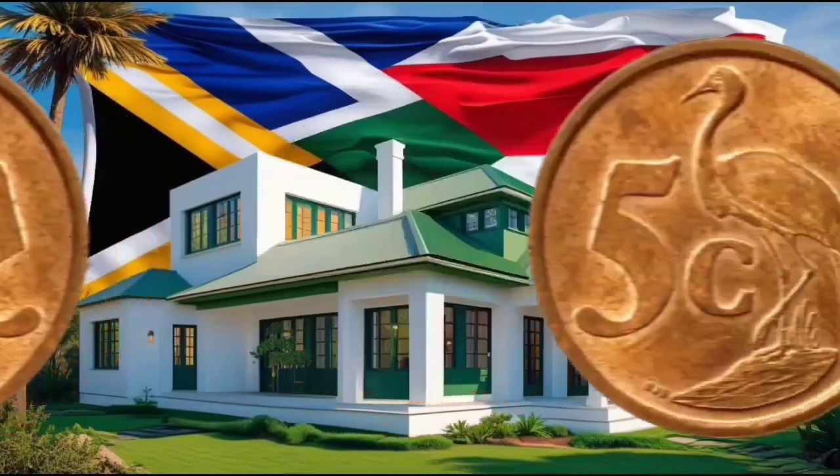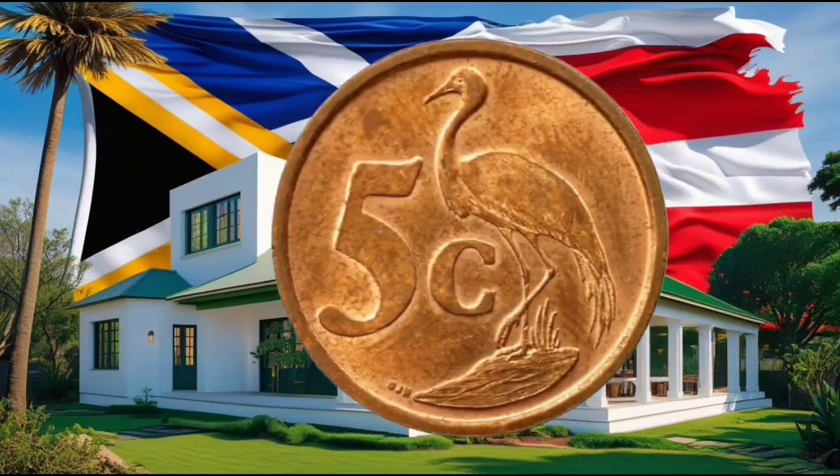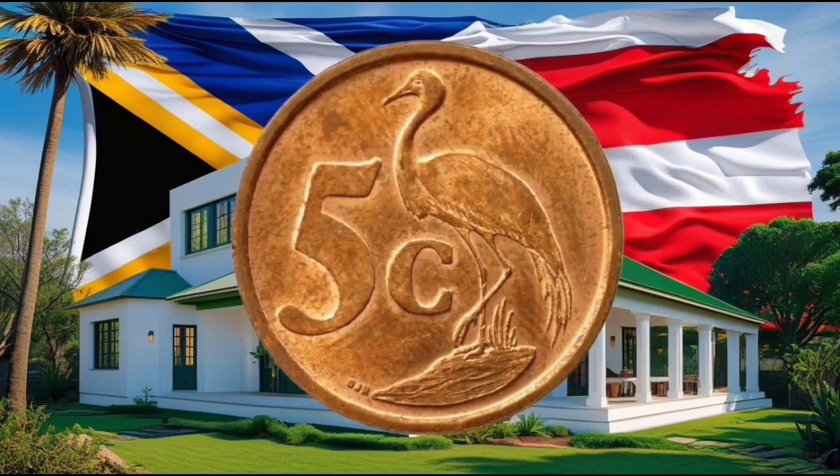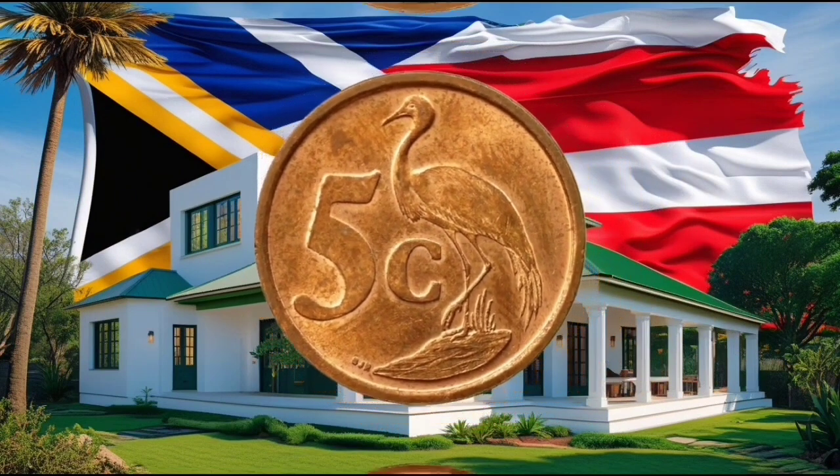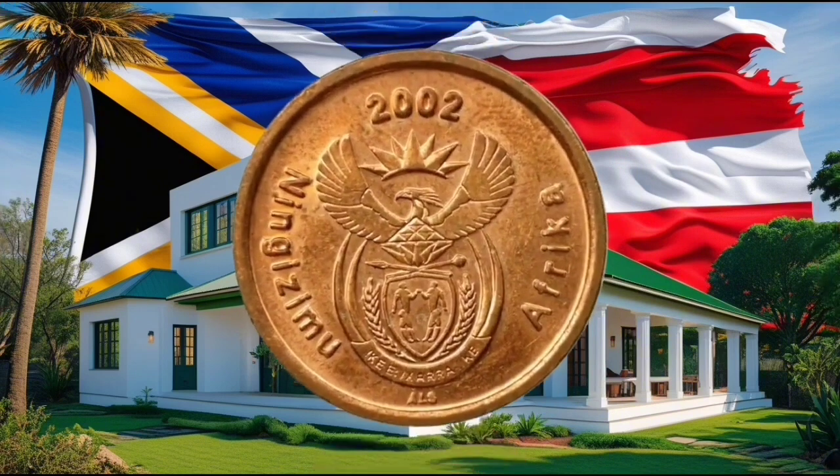This coin, the South African 5-cent coin from the year 2002. Although it might seem like a small and ordinary piece of metal, this coin has gained remarkable attention in the numismatic community and among collectors worldwide.